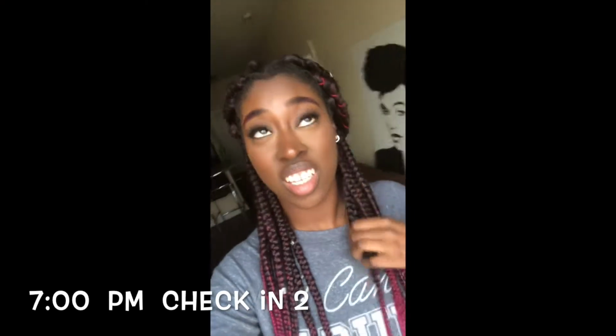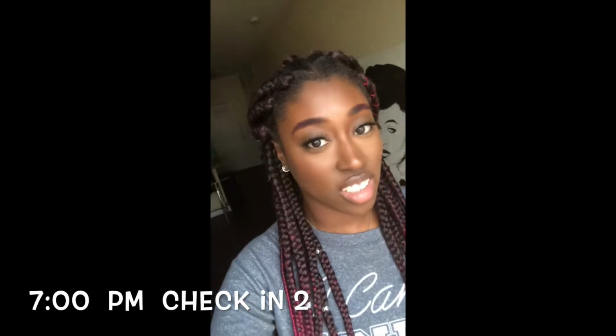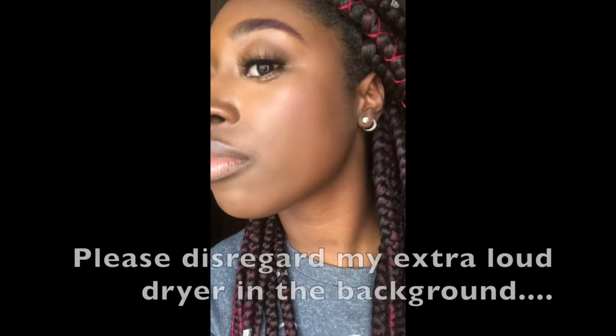Hey guys, so this is my natural lighting inside of my apartment check-in. It's really cloudy out, so this is as good as it's gonna get, but still looking pretty glowy if I do say so myself. Again, highlight here, but nowhere else on my face. So this is what it's looking like.